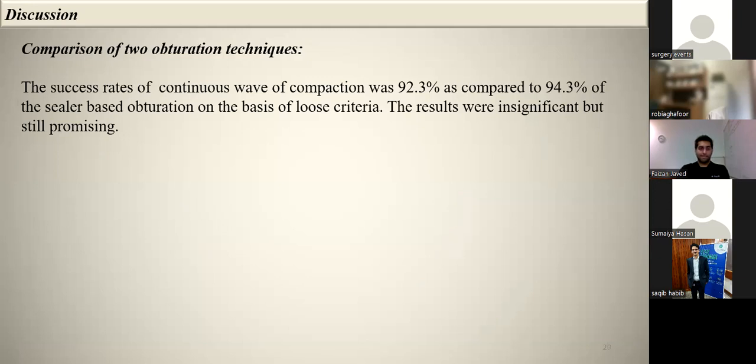Then comparison of success rates of both the obturation techniques was assessed, and the results, although they were insignificant, were still promising. We can see that the success rate of continuous wave of compaction was 92.3%, and that of the sealer based obturation was 94.3%. These are insignificant results, but still the success of sealer based obturation was a little higher than that of continuous wave of compaction.